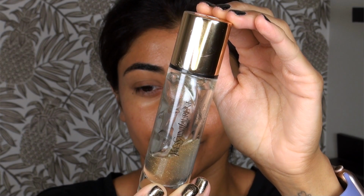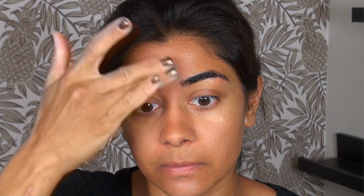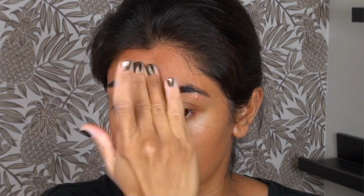Now I'm gonna go ahead and jump into a demo of me applying this foundation on my skin so you guys can see the way it goes on. But starting off, I wanted to go ahead and prep and prime my skin the way I normally do. So I went in with my YSL Touche Eclat Blur Primer to just even out the skin texture and get a nice base going. Then I went in with my Smashbox Photo Finish Pore Minimizing Primer just in my problem areas, which is right around my nose, my forehead, and my chin to kind of mask some of the enlarged pores.